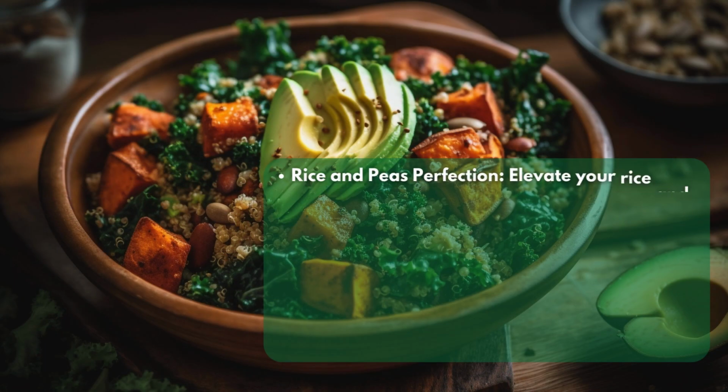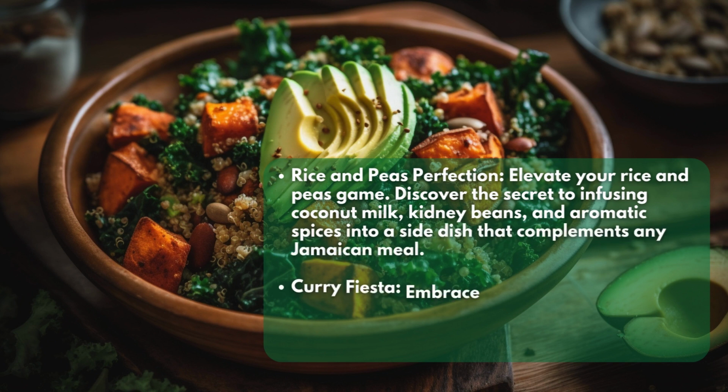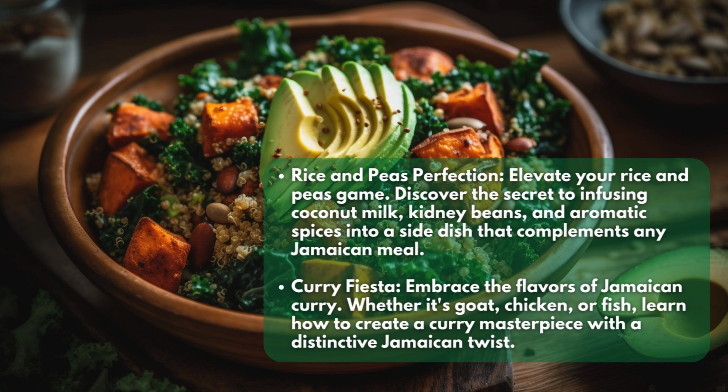Rice and peas perfection: elevate your rice and peas game. Discover the secret to infusing coconut milk, kidney beans, and aromatic spices into a side dish that complements any Jamaican meal. Curry fiesta: embrace the flavors of Jamaican curry. Whether it's goat, chicken, or fish, learn how to create a curry masterpiece with a distinctive Jamaican twist.